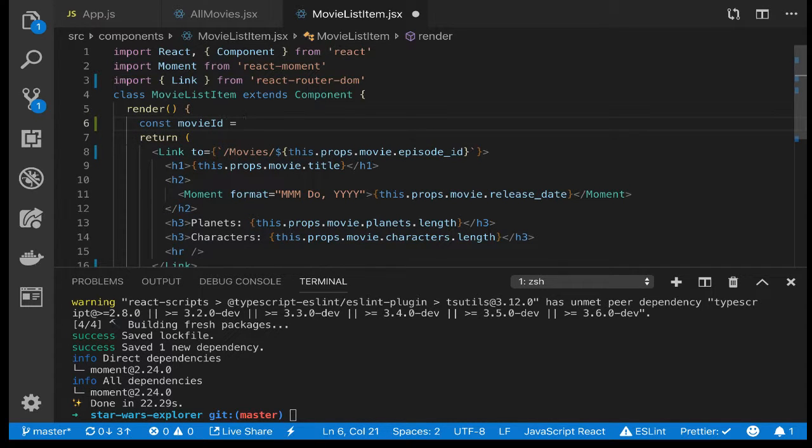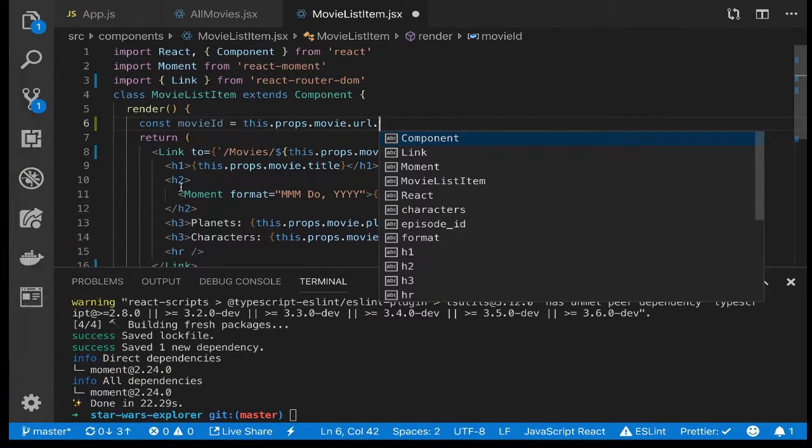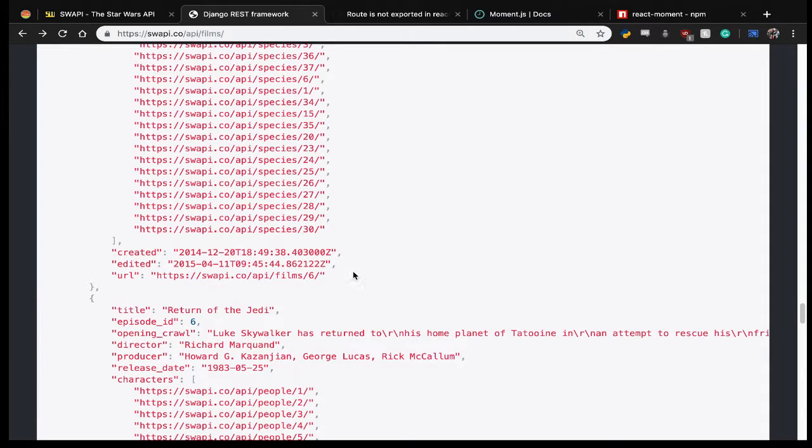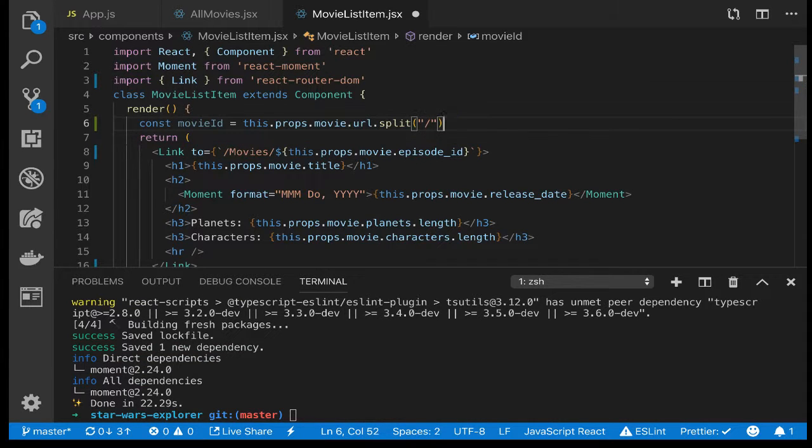So const movieID equals this.props.movie.url. We want to take this thing and map it to an ID. Map's not the right one. In an array we could use splice or filter, but we know it's always going to be the second to last parameter. So if we split this string on a slash, so dot split, and then take the last one.